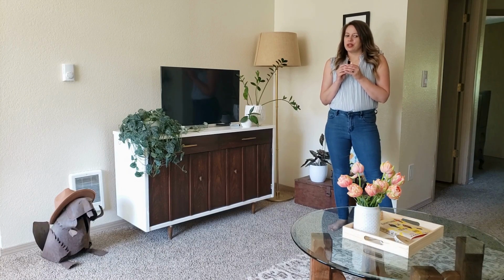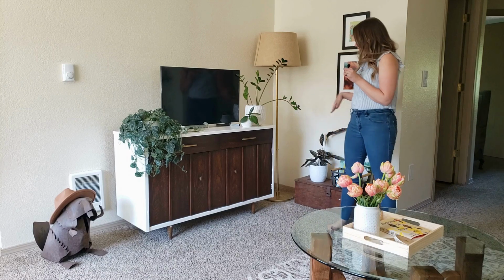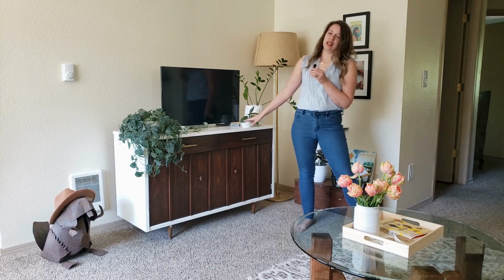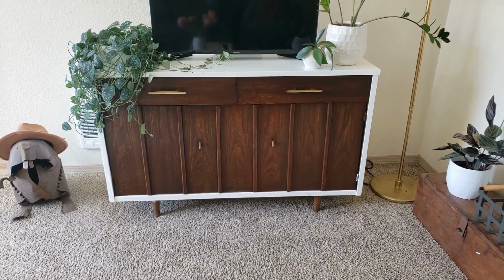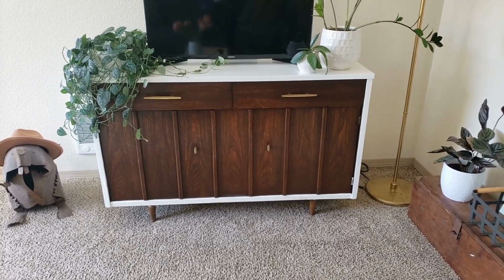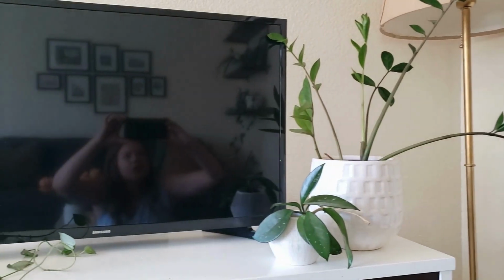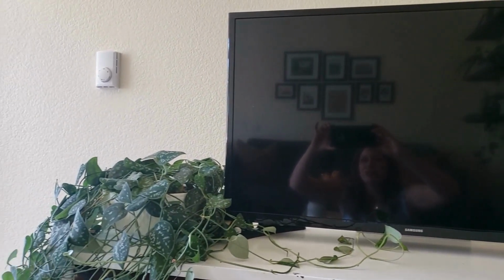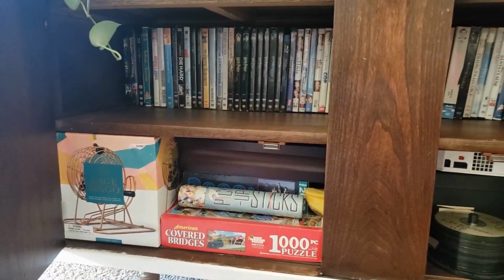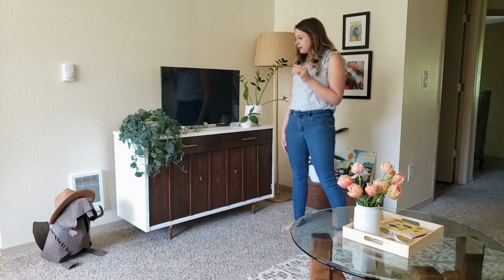And across from the sofa, we've got our TV stand and entertainment area. This, if you remember, was in our entryway at the old house. We've used this throughout our house in different rooms. Originally it was in the dining room, and then it was a dresser in one of the bedrooms, and then it was an entryway table, and now it is our entertainment center, which works really well. We keep our movies on the top shelf and then games on the bottom.